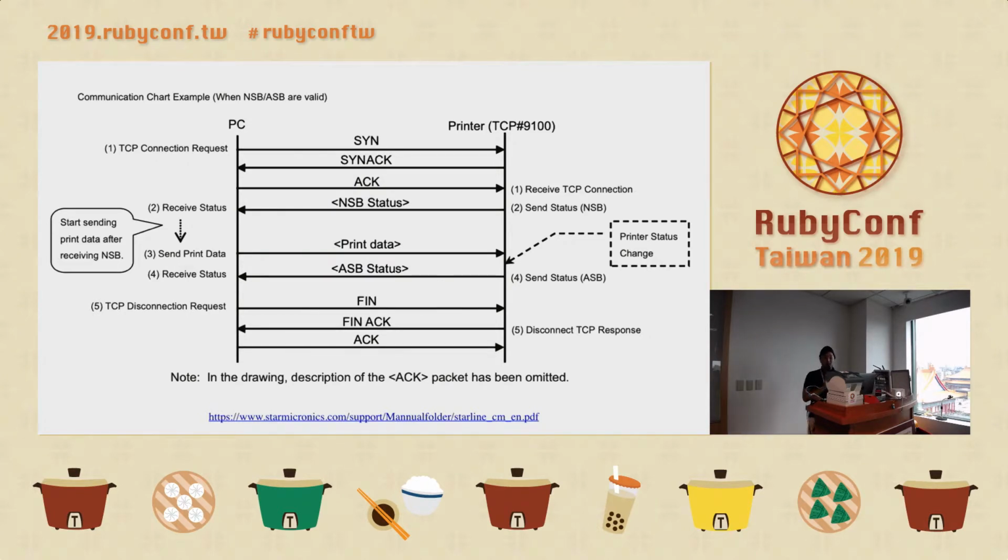This is a communication chart with the Ruby printer server. It is a simple TCP connection. This gem handles Star Micronics printers by socket programming with Ruby. As you know, writing TCP socket programming with Ruby is not difficult. I will show you a sample for controlling the printer.